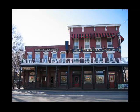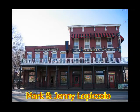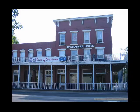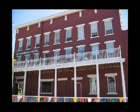On October 22nd, Mark and Jenny Lopiccolo purchased the St. Charles Hotel. As fate would have it, 3 weeks later, on November 16th, Robert C. McFadden died of a heart attack. The Lopiccolos continued the renovations that Bob McFadden started.